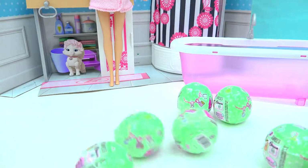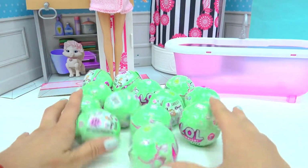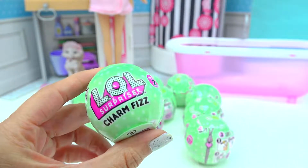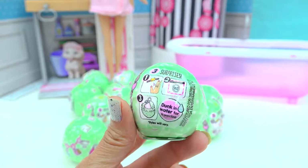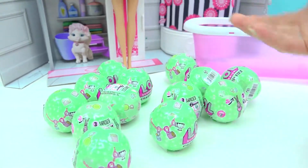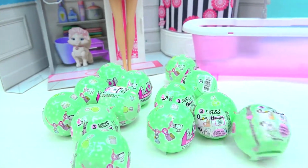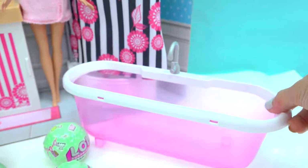We're gonna be adding in all of these LOL Surprise bath Fizzies. Whoa, look at how many we have here. These are the LOL Surprise Charm Fizz. Each one of these surprise blind bag balls has a surprise charm on the inside. All we have to do is put these balls in water and have them dissolve and fizzy away to reveal which charm is on the inside. Perfect. Sounds so relaxing. So let's get the bathtub all ready for Barbie.